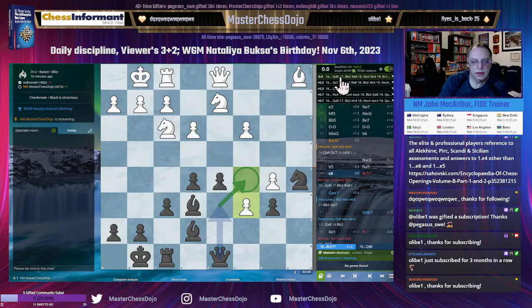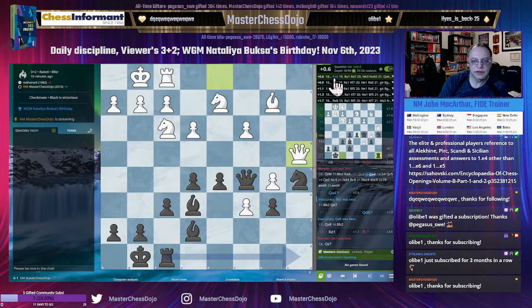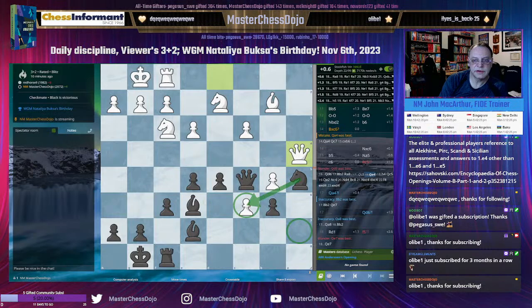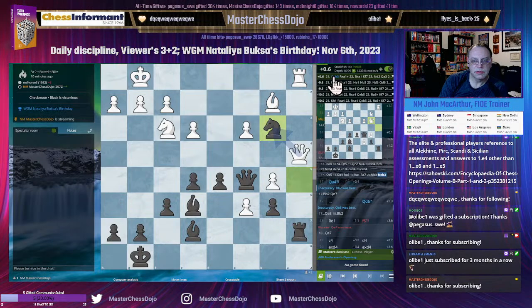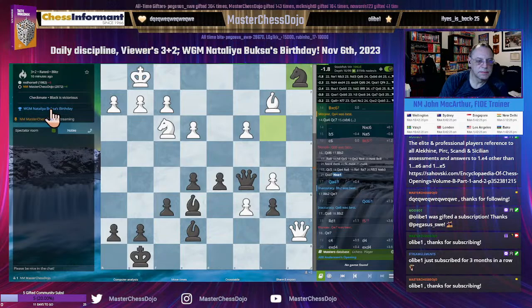Queen to c5. Queen to a4. King to f7. Rook to a8. And then rook to a7, and then a discovery, yes? Knight takes b3, and if queen takes a7, knight takes a1. And I'm better. All right, we learned something.